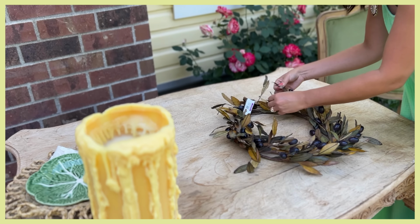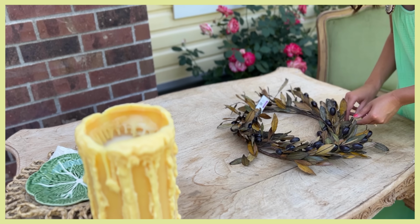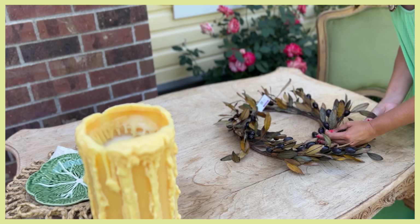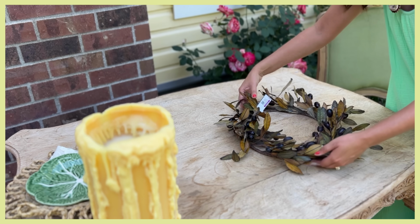So if you have fake flowers in your vases at home, walk around and tilt the flowers down just like the natural weight of a bloom would be, or the way a natural leaf would move. And that can elevate your fake flowers to looking a little bit more natural. Okay, I'm just gonna leave it like that.